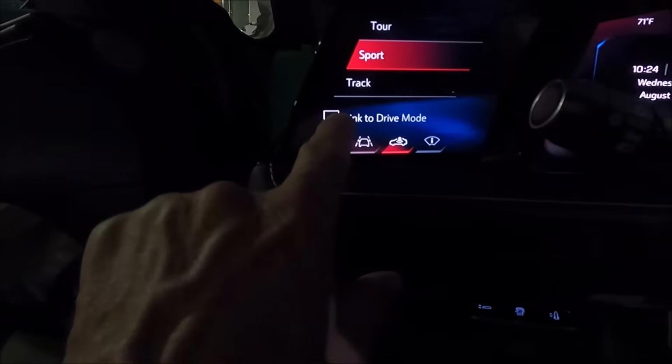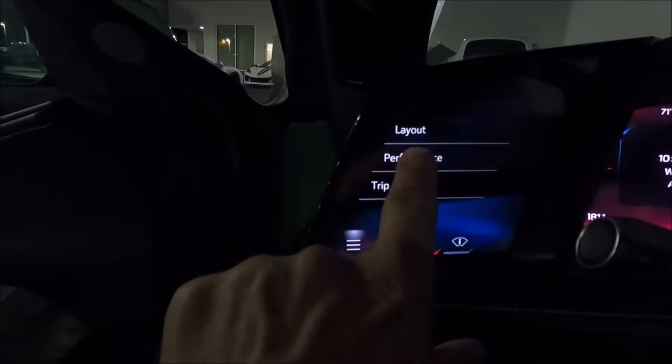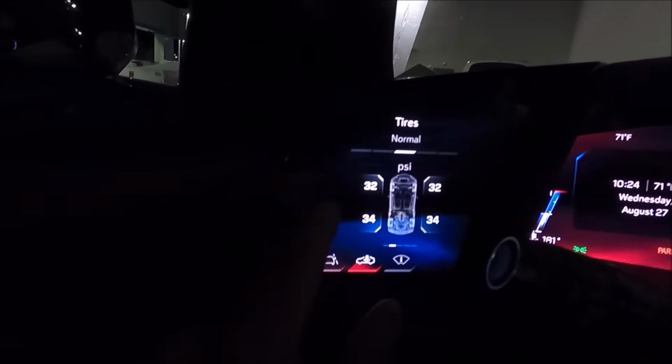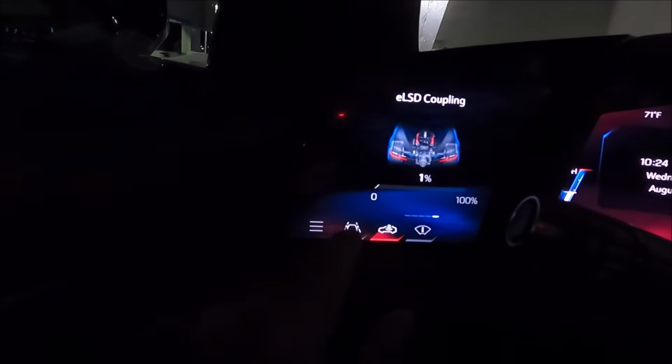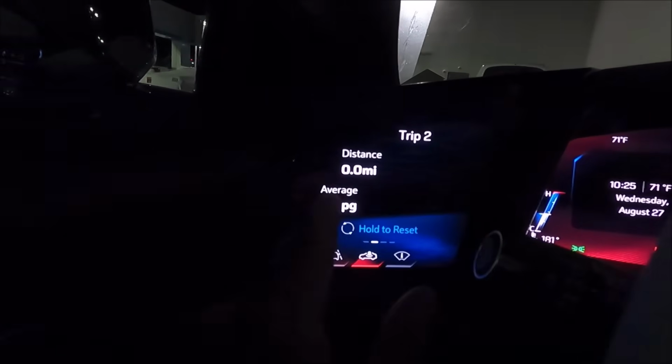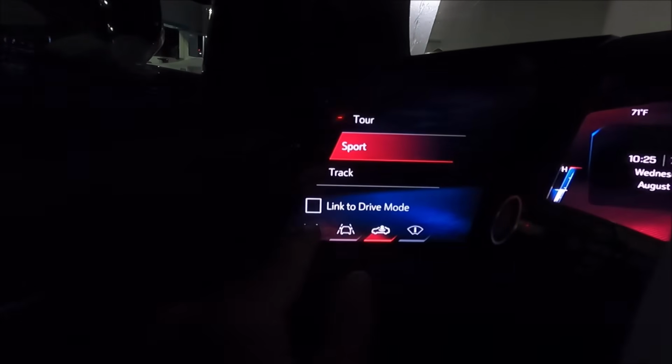So I was playing around over here. I don't know what I was hitting, but I thought there were some other things in here. Okay, so here's a little performance screen, and look, I just swiped through that. Electronic limited slip, engine output, some of the same stuff we saw on that performance screen over here on the left-hand side, but it just looks a lot neater at nighttime, right? Let's tap this up again. Trip odometer. And we can swipe through that. Okay, so this is fun. Tap that little thing over there. There's your layout again. We were just on that.